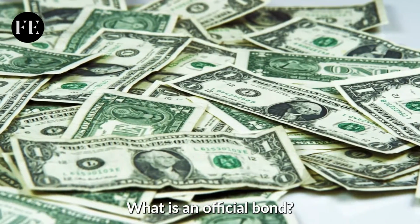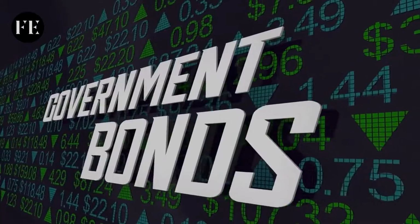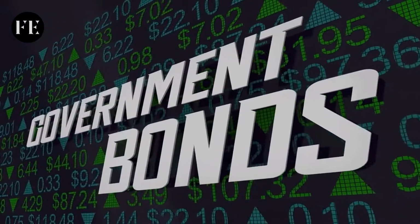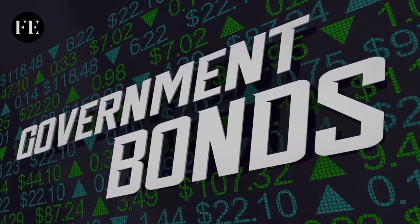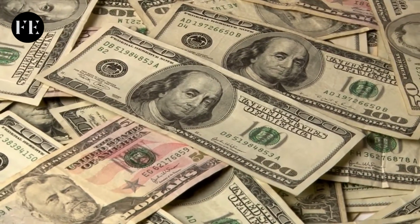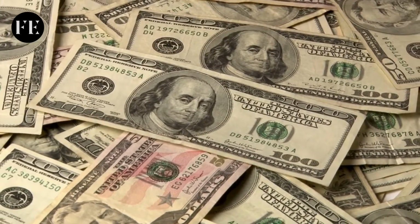What is a government bond? Government bonds are sovereign bonds or debt obligations issued by a country's government. They are often a sort of government-issued security. Each year, the government pays a certain sum of interest on the bond, constituting a fixed income security.